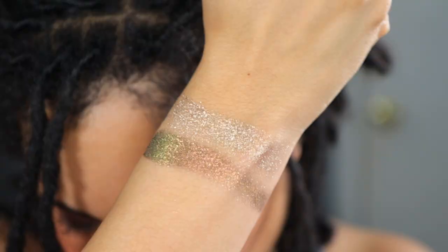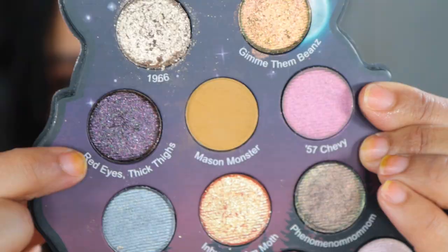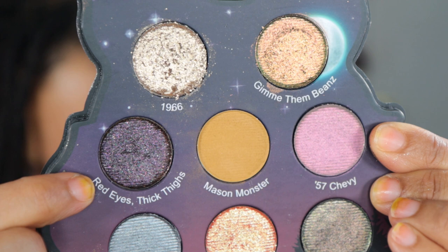I see the Kelly green. I see the burnt orange, and I see the scarlet. This is a really gorgeous shade, and it's nice and smooth. Next, we have Red Eyes Thick Thighs, a unique black base with red sparkles and multi-chrome shifting flakes that travels red, teal, black. And I'm actually wearing that shade on the outer corner.